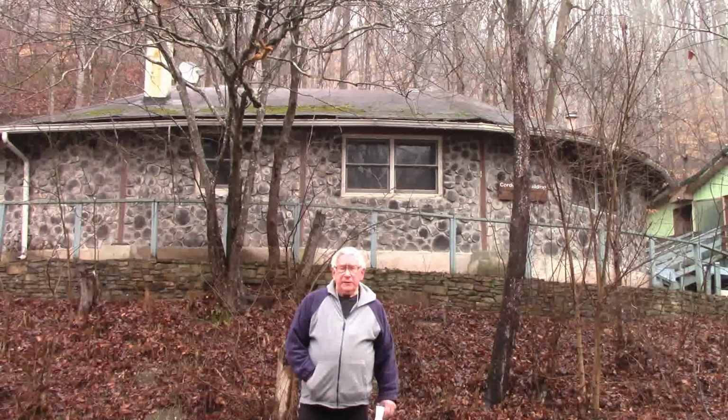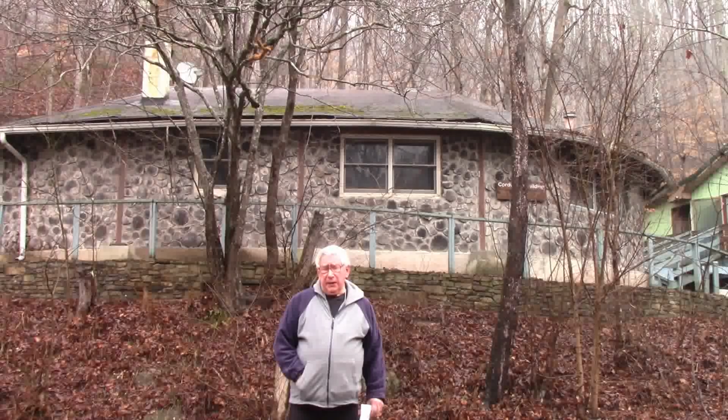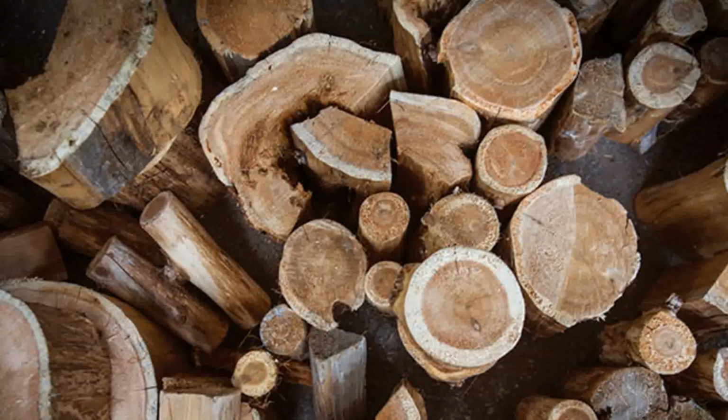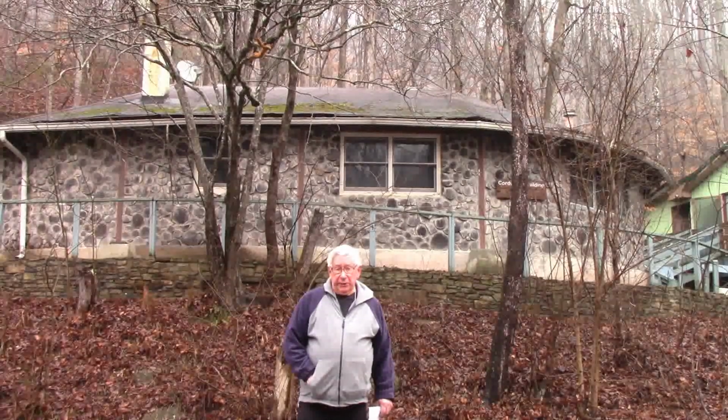The fourth reason is its low processing cost. There's really nothing that has to be done except to use a chainsaw and cut them into a certain length and then allow them to dry. It's not like taking wood or brick and having to process it in many ways. It's low cost as a building material.